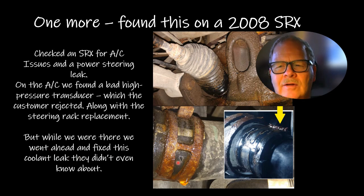And while we were there, we noticed that this drop of coolant was dripping off this. When we got a better look at that, we found out that this clamp had popped right there, and those clamps can fail, you know. But the worm clamps can fail too. So they're not an end-all be-all.